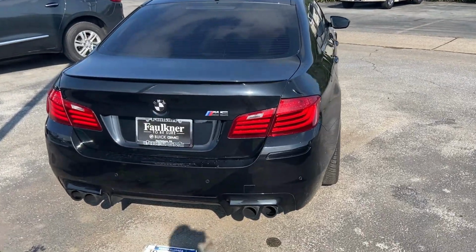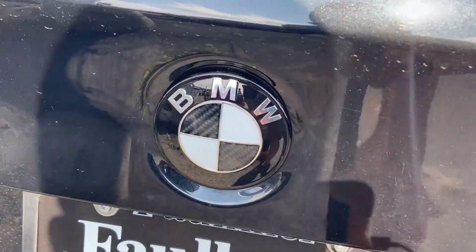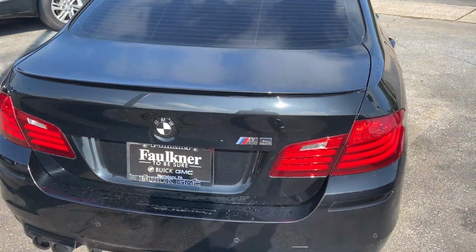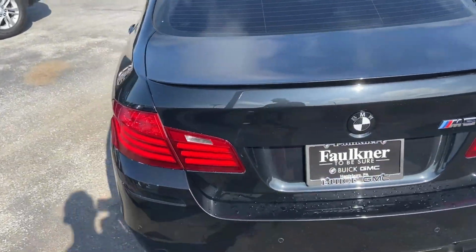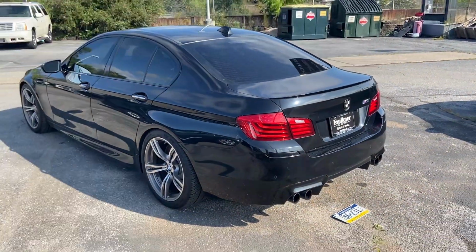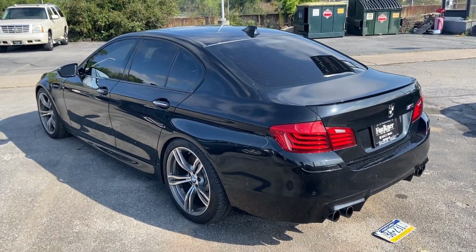So yeah, it sounds pretty good. You got a nice little subtle lip spoiler right there. I do very much enjoy these blacked out and the carbon fiber BMW roundels. I love that blue color that goes with it. But yeah, this is a normal M5. You got the more aggressive bumper down there with the quad exhaust tips. I mean, there's not much else to say. This is just an aggressive looking car. Would be a very nice addition to anybody's stable if you're into the German performance sedans. Now, like I said, the E63 is in this category.